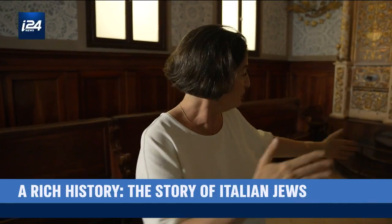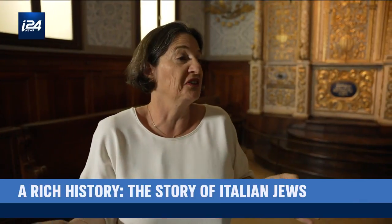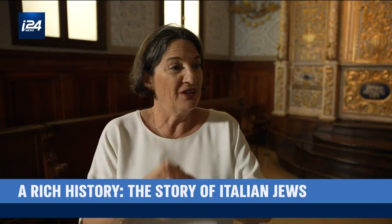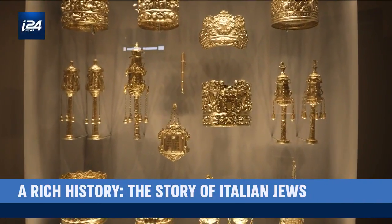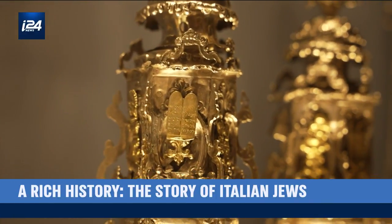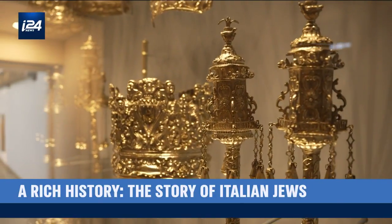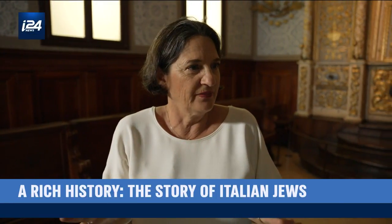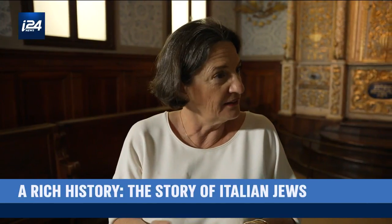The worshippers that were on both sides. It was a very small community. You can imagine no more than 80 people. But it's amazing to think that from the outside, I've even been in Vittorio Veneto a few years ago, you can't distinguish that there was a synagogue. It was in a completely normal building on the second and third floor, and from outside you couldn't even imagine that there were such beautiful synagogues inside.